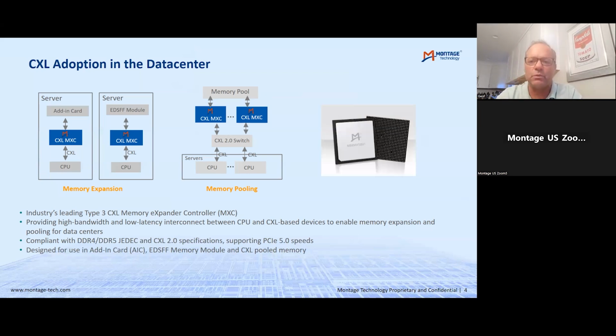The second form factor that we're seeing today is with an E3 module, and this is for companies like Samsung, SK Hynix, and Micron. They're probably the three biggest ones in this area. So they'll take the controller, they'll add it onto a PCB. Most of them are doing a DDR5 derivative, but you could also do a DDR4 derivative, and then they'll put raw DRAM chips on those E3 modules. And then you can plug that right into a spare PCI slot. So those are the two biggest options today, an add-in card or an E3 module.